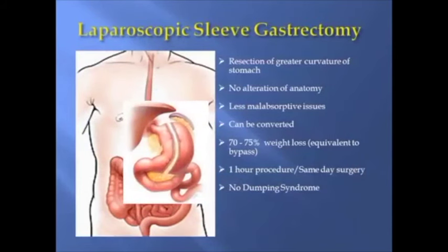The newer procedure now that's gained a lot of popularity over the last 5 years is the sleeve gastrectomy. This is a procedure that most insurance companies have now accepted as a bariatric procedure and are actually authorizing it. So basically what we do here is we divide the stomach longitudinally, okay? And this greater part of the stomach is essentially then removed from the patient. So they end up with this little banana-shaped stomach. So you're not really altering the anatomy much, just like the lap band. All you're doing is you're just taking away this greater curvature of the stomach. You end up with a little banana-shaped stomach.